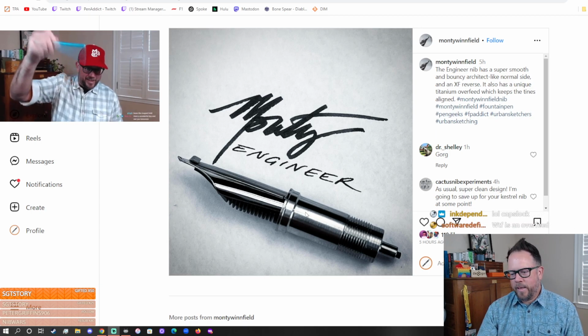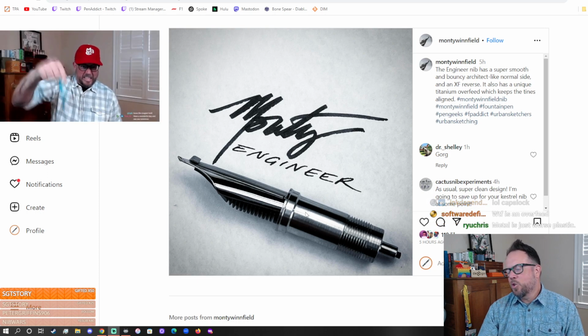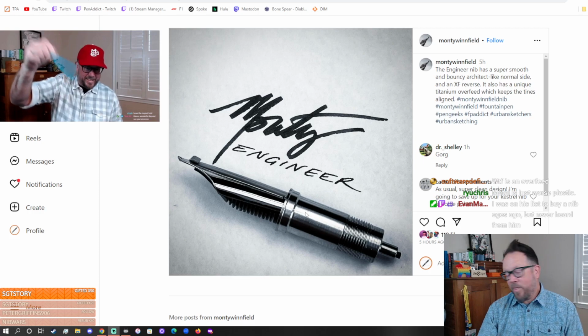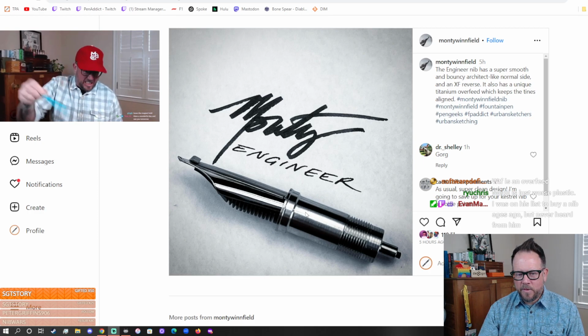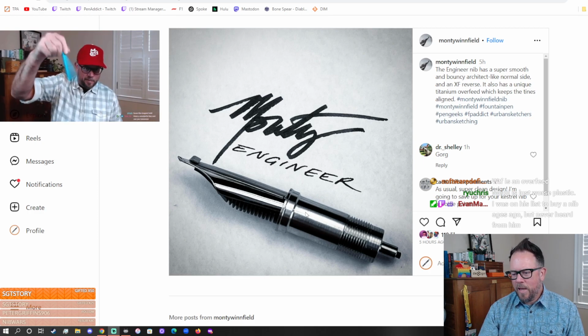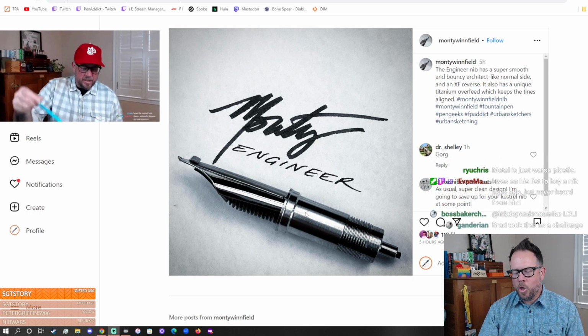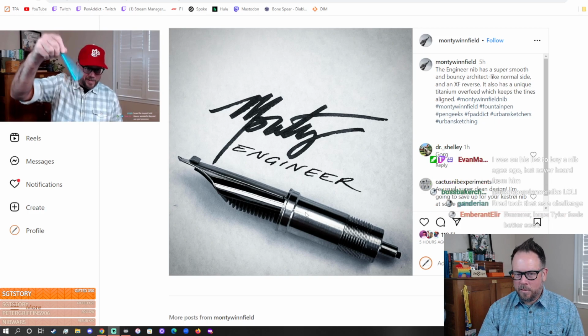But still, I get it. Overfeed is usually for wetness, I think, right? To have more ink flow. I've never heard it used to keep the tines aligned. I'm also not a nib maker, so maybe that's a thing.